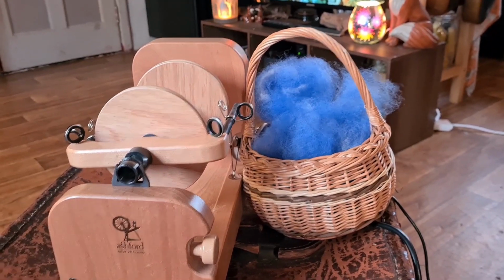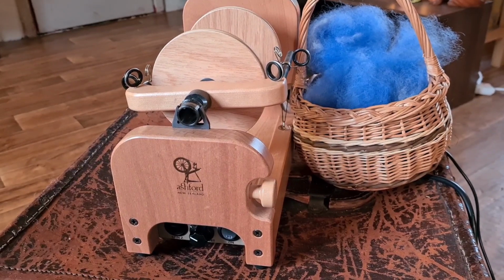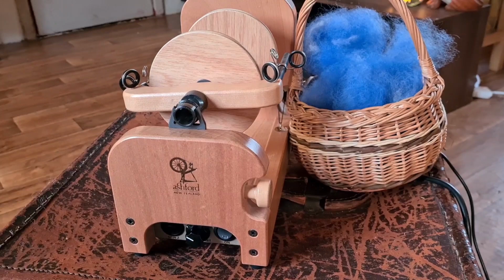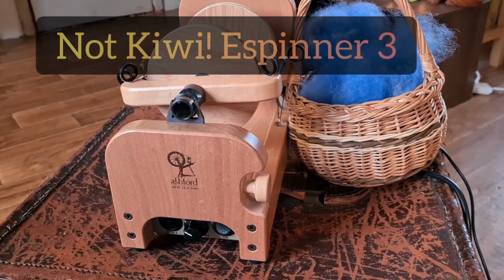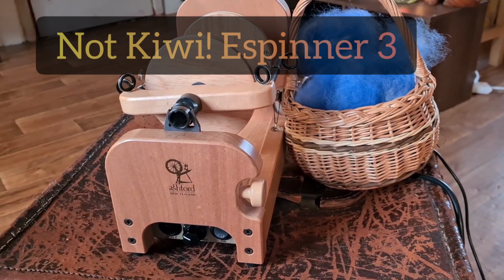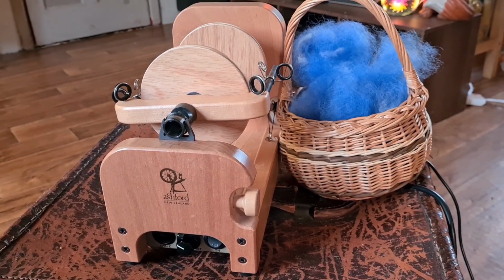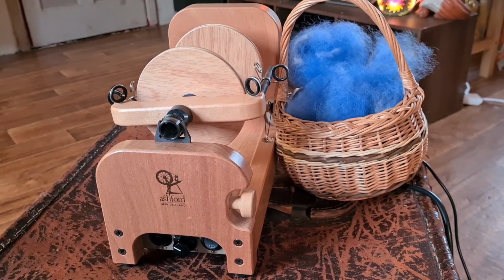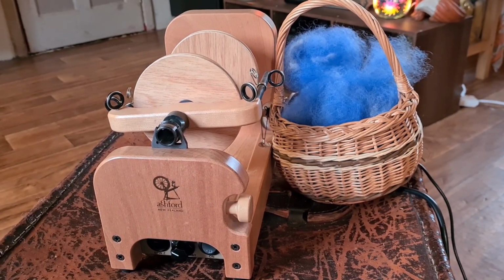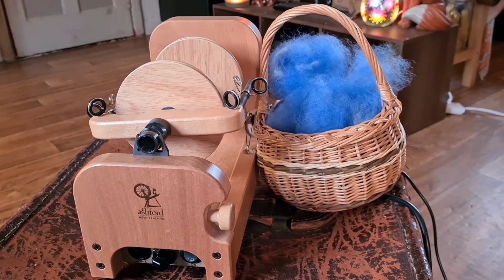So anyway, this is my wheel. I sold my traditional wheel about 2 years ago because I just found it aggravated my spine too much, unfortunately. And I got this Ashford Kiwi 3, and I have used it several times, but I haven't used it a whole lot because, you know, for life things, I just haven't spun a whole lot in the past 2 years. So each time I go on it, I have to, in some ways, relearn it. So I'll be doing that today.